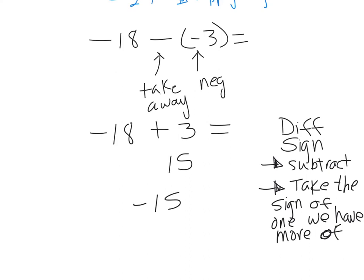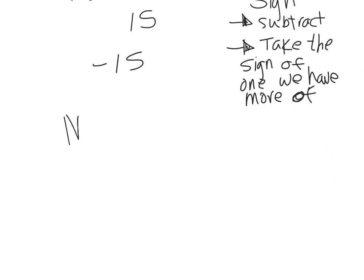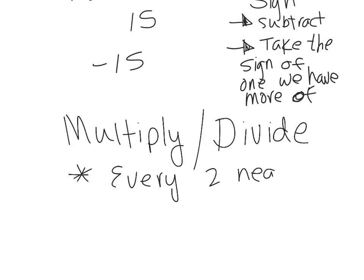Last but not least, now that we've tackled adding and subtracting, the multiplying and dividing is going to take about 5 seconds because you guys did a good job with the multiplying and dividing for the most part. We just need a little reminder just in case. When you're multiplying and dividing, the key idea here is that every 2 negatives, only when you're multiplying and dividing, results in a positive.